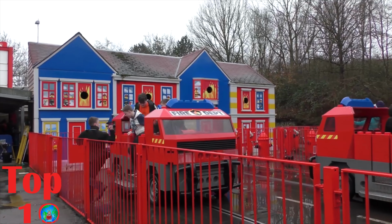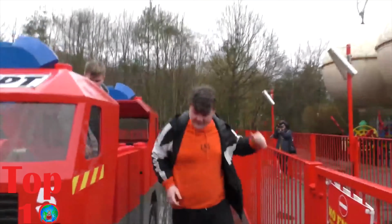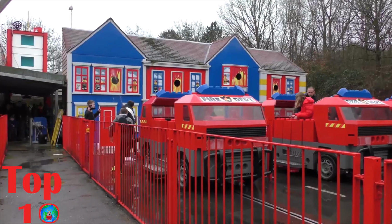However, on the ride itself, it doesn't look like a lot from the outside, but trust me, if you've got a good group with you, you're going to have the most fun that you probably ever had. So I definitely recommend heading onto this attraction on your next visit to Legoland Windsor.